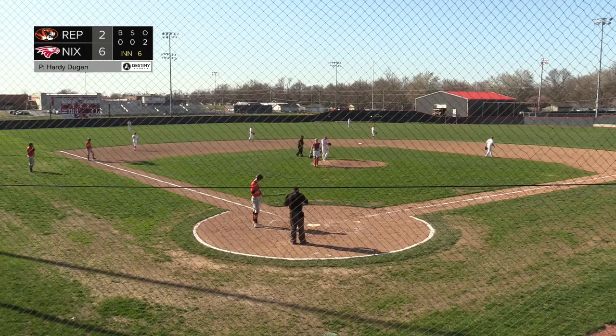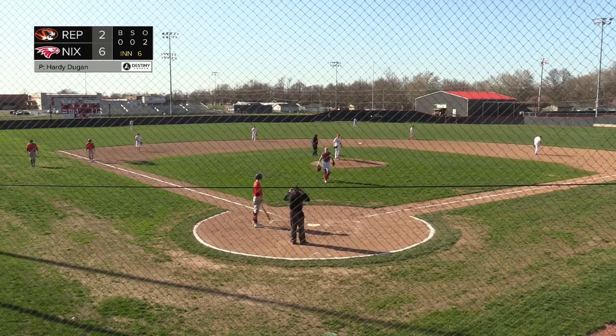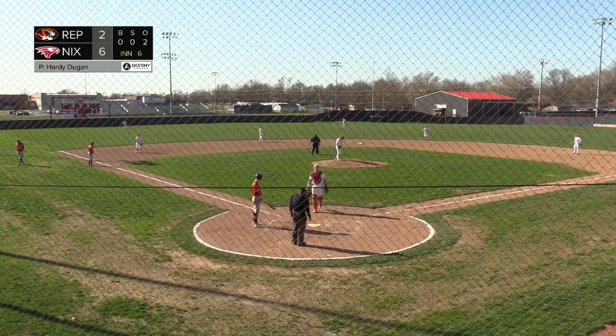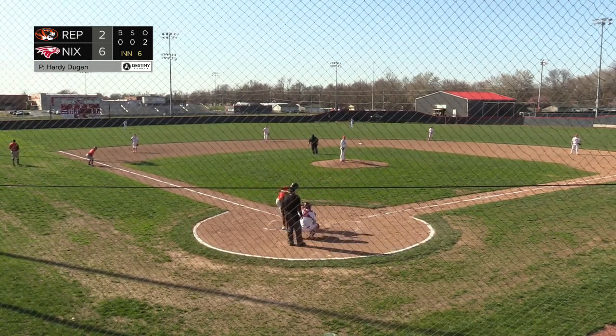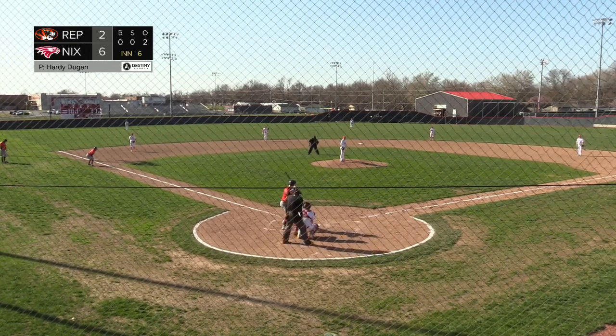Pyatt comes in to score. Score is now 6-2. And I'm going to say with 2 outs that the runner would have scored and give the RBI to Hill. So Hill, with the single, knocks in a run.